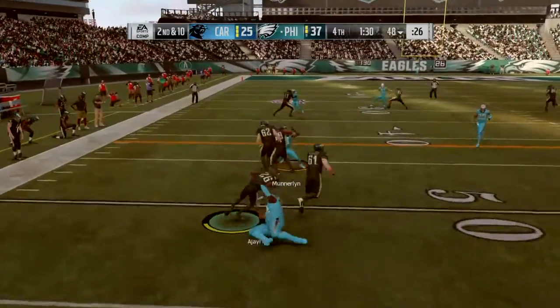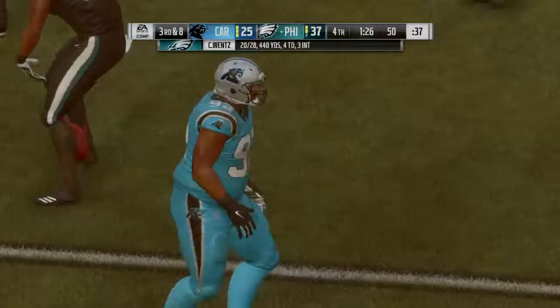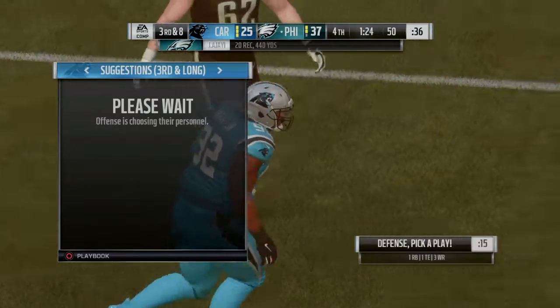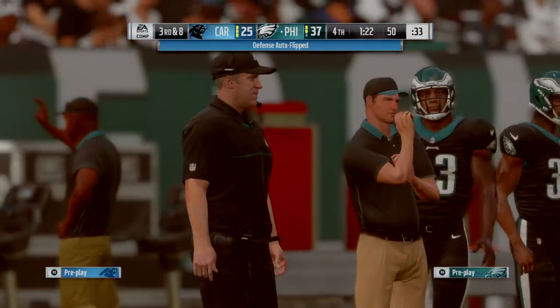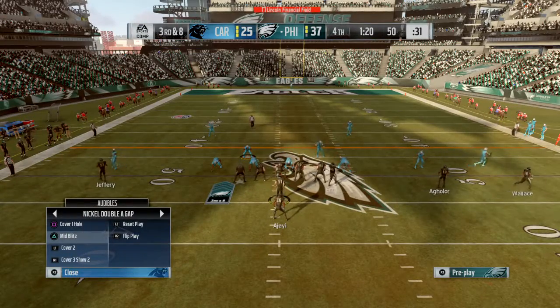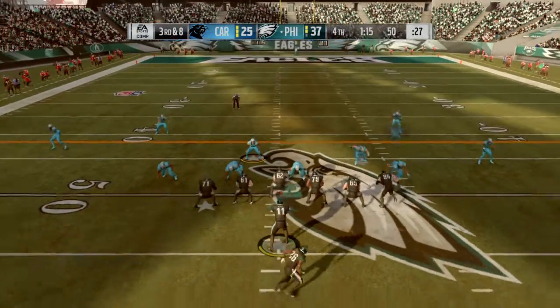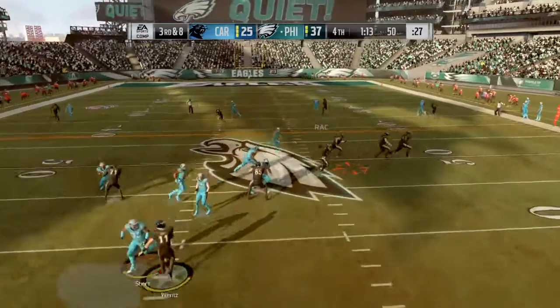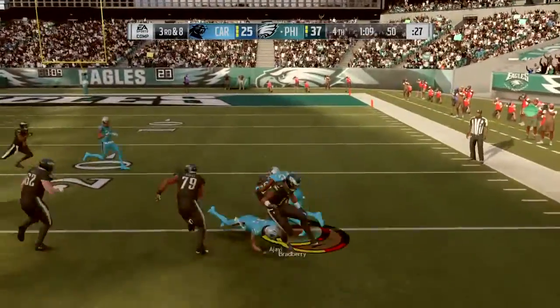Wentz. Now they go screen. It's complete. And he'll get it out to midfield. Looks like they'll spot it right at midfield at the 50. So the screen good for only two. Now it's third down. So many things have to come together just right for a screen pass to break for big yardage. The blocking, the timing of the pass to the runner, everything has to fit together just right. But on that play, the defense was able to disrupt things and hold it to a short game.